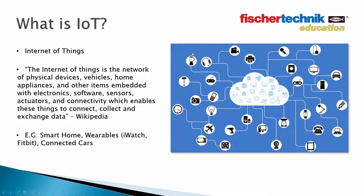So I want to just start off with what is IoT. I know if you're on the webinar, you're probably pretty familiar, but just for clarity's sake, we'll use the Wikipedia definition, which says the Internet of Things is a network of physical devices, vehicles, home appliances, other items embedded with electronics, software, sensors, actuators, and connectivity, which enables these things to connect, collect, and exchange data, which is quite a mouthful. I generally just define it as devices that have a way of connecting with each other and sharing data for some purpose, which is, I think, a little simpler, less of a mouthful.